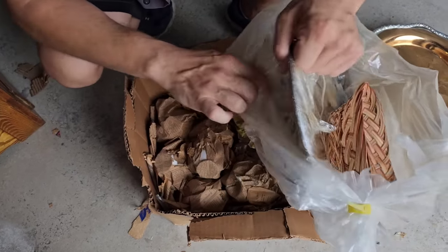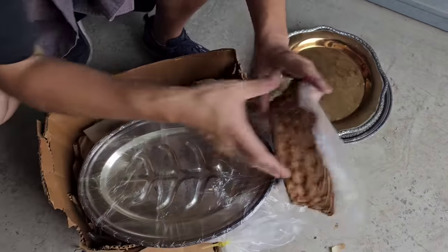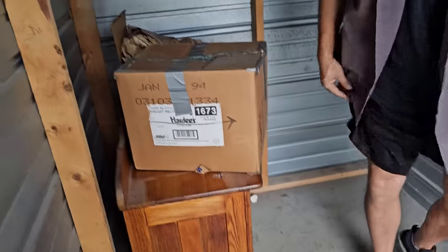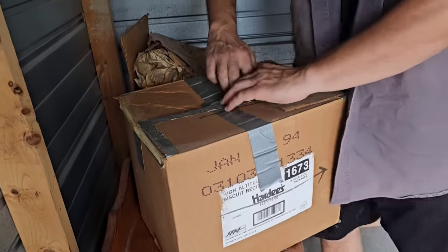I can't even speak right now. We found so much cool stuff. We found these before. Okay. This plastic is just, it's not doing well. All right. Okay. Extremely fragile attic.